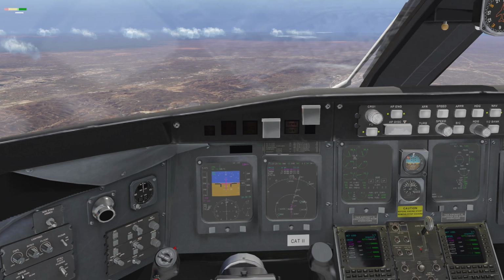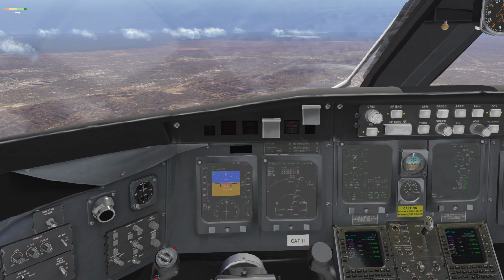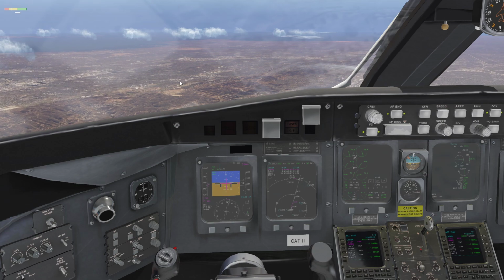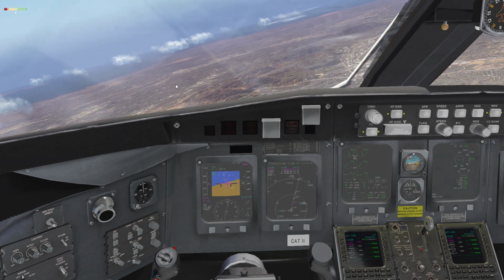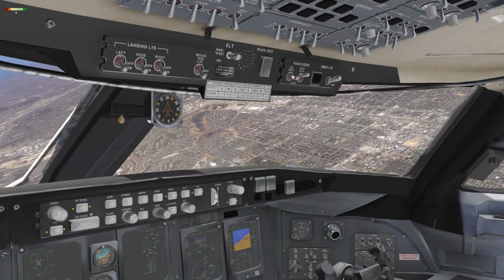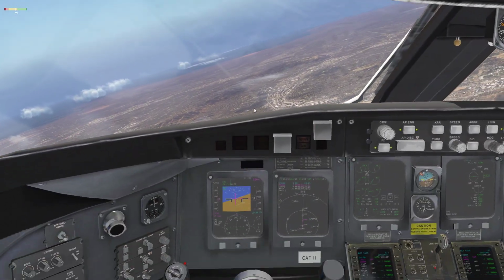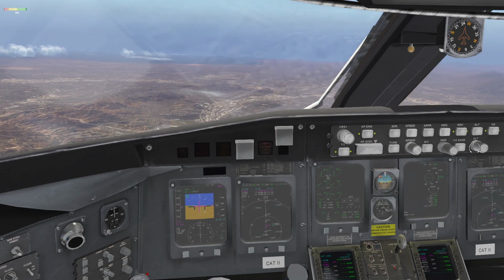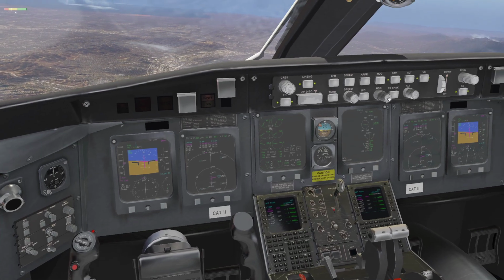634 Charlie Zulu, SoCal approach, John Wayne altimeter 2998. Sorry, 2998, 634 Charlie Zulu. Two niner, eight niner. 2989, 634 Charlie Zulu.